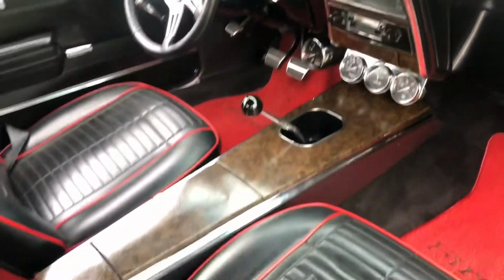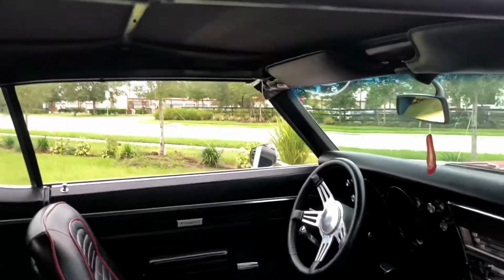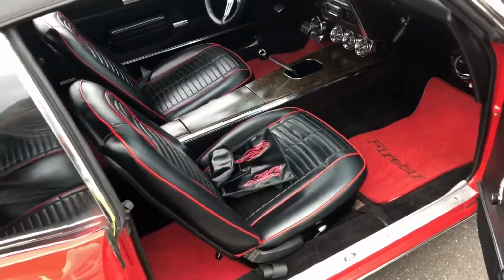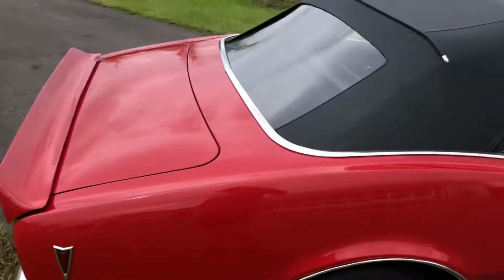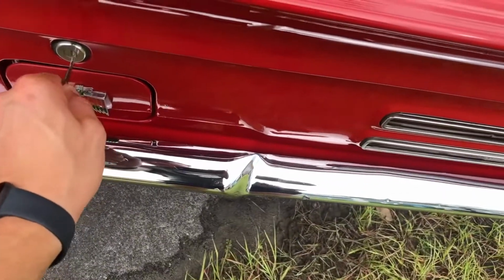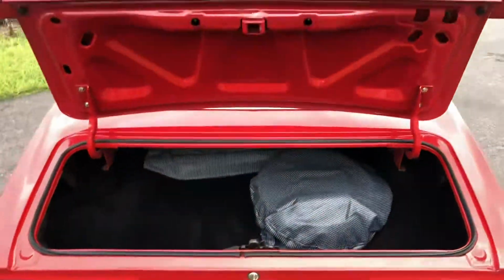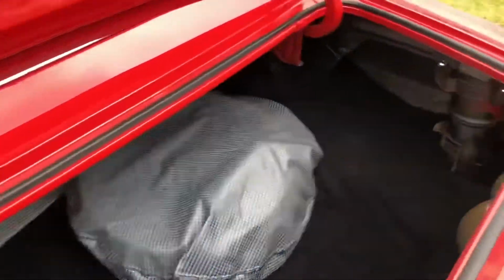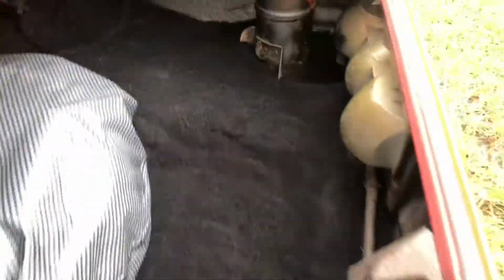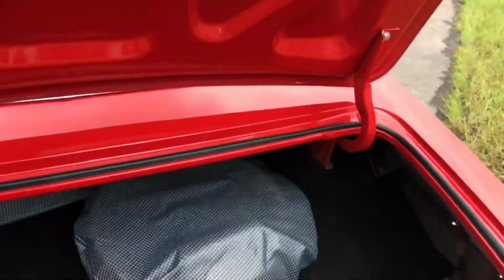Oh man, look at that with the wood finish there. Back seats, convertible top. Absolute beautiful car. Go ahead, pop open the trunk here real quick. Nicely carpeted, got a spare in there with jack parts. Beautiful, I mean, this car is just something else.